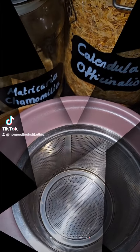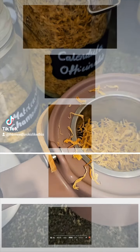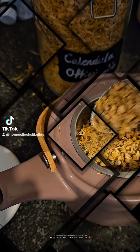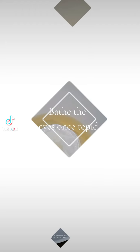Conjunctivitis seems to be doing the rounds again at the minute. I've had many a message from parents asking what they do for conjunctivitis. Well, these are some of the best herbs out there with studies backing them up that state that they are fantastic at treating conjunctivitis. So I make a lovely little eye wash out of chamomile and calendula.